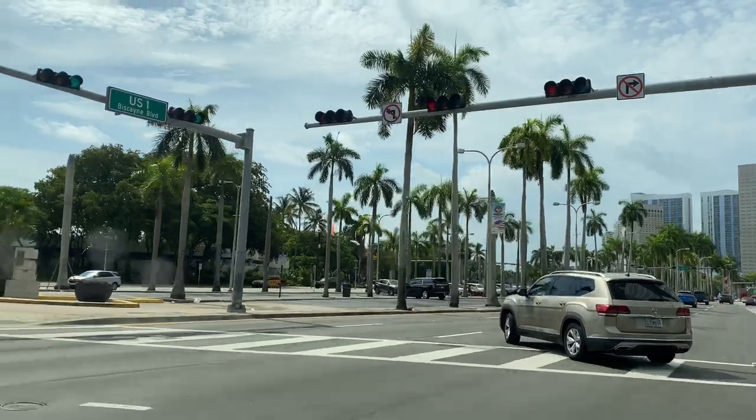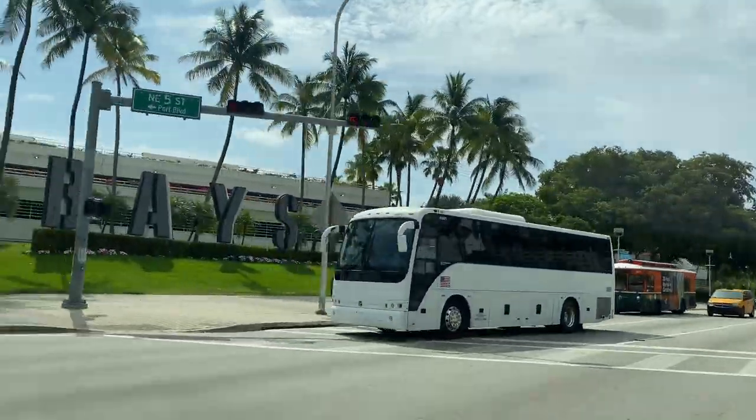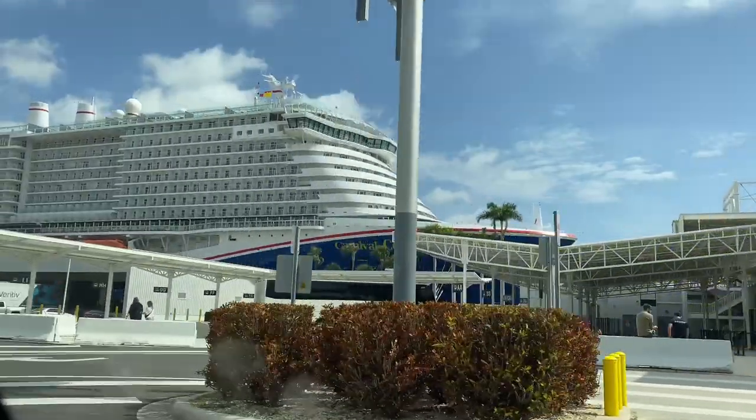Welcome if you're new. We are now on our way to Miami, Florida to board Carnival's newest and largest ship, Carnival Celebration. So stick around if you want to see part one of everything that went down aboard this ship.